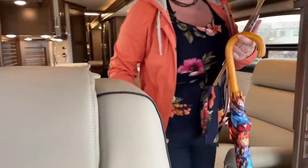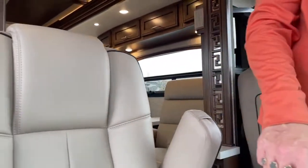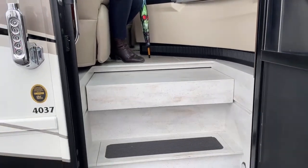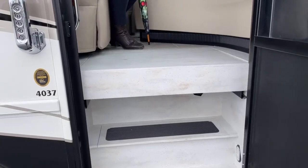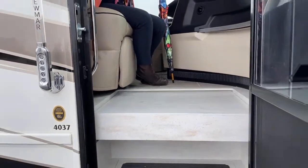Let's go ahead and hop out. And on your way out, Jody, let's just do a little bit of a show and tell. You can go ahead and step down. I want to show them a slide cover for the steps. So here's your step cover. I love the way this works. So if you do have fine furry friends, or you just want to have a place to rest your feet, it's totally flat. I think that's a really big deal.